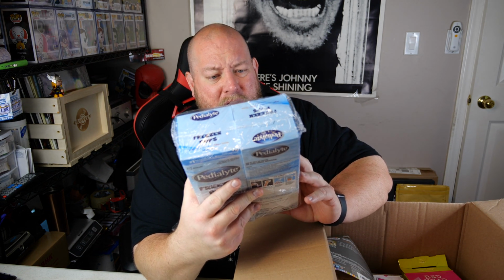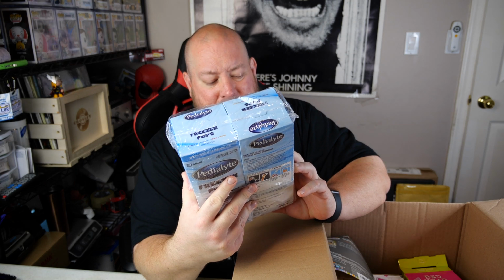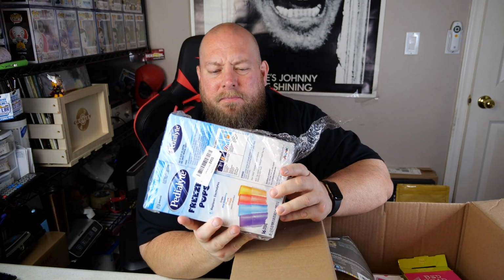Okay, that's different. Right on top. Let me pull this thing out on top. This is strange. I've never seen this before in a liquidation pallet. This is a first. We have Pedialyte freezer pops, Electrolyte replacement, 16 freezer pops. I have never received anything like this before in a liquidation pallet. So there's a total of 32 Pedialyte freezer pops. That's different. At least they're brand new, they're factory sealed.